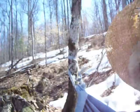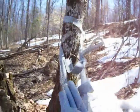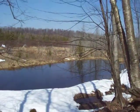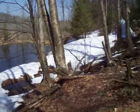Someone will catch it. I wanted to talk to you a little bit about the art of relaxing in a hammock. Now, first of all, I'm not going to talk to you about how to make your hammock just yet, but I'm going to talk to you about where you put your hammock. Now, this is a pretty nice view.